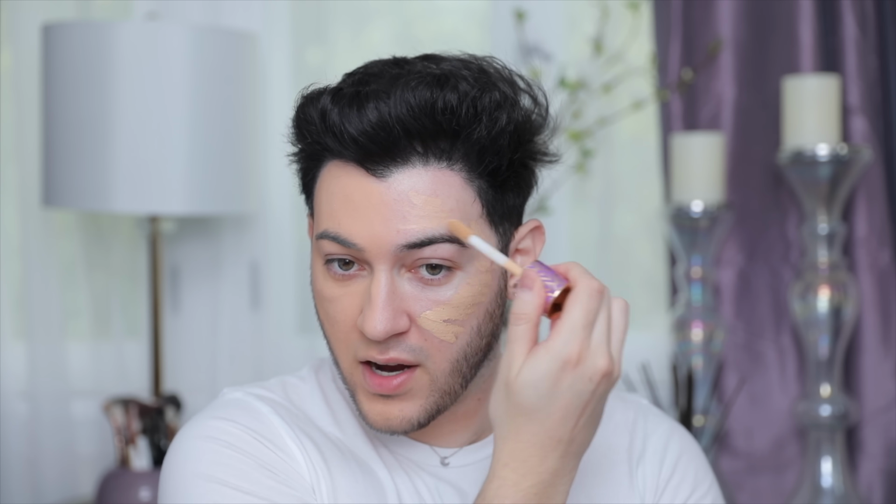Anyway, we're gonna go and try the luminous side now. We're gonna take this, and I can definitely tell already that the consistency on this side is very different. It's not as thick. It's more of a gel-like consistency, like they were saying.